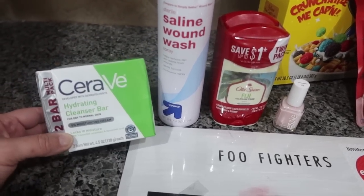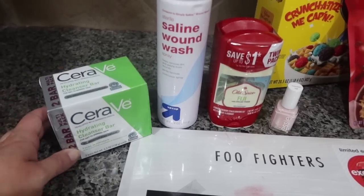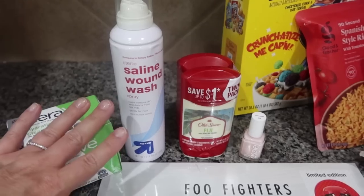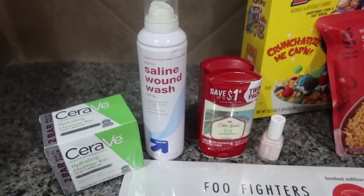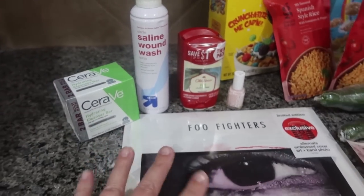This is the CeraVe Hydrating Cleanser Bar. This is a 2-pack, and then this saline wound wash. She's supposed to use this every time she gets in the water. So anytime she goes swimming in a pool, or like we're about to go to the lake, she'll have to use that every time it gets wet. But those were her items that she picked out.